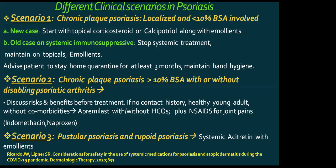You have to counsel the patient. We have to explain the risk and the benefits of the various possibilities of treatment. And if we find that the patient is a young, healthy adult with no contact history, does not have any comorbidities, in that case, we can start with apremilast, which may be even given with or without hydroxychloroquine. And if the person is having severe joint pains, NSAIDs can be added in the form of indomethacin or naproxen.